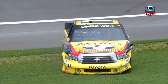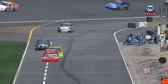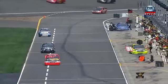There's Ty Bodine, the 13 truck, the yellow truck right side of your screen. Here comes Bubba Wallace. See, just fuel for Ty. I mean, I'm sorry for Todd. Ray, what's the 3 doing?